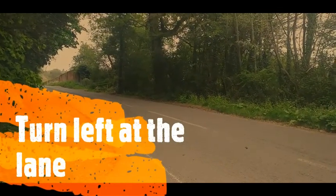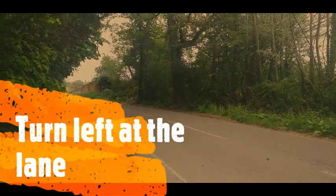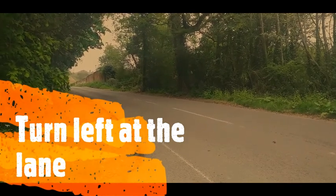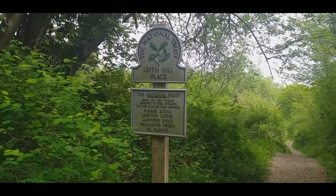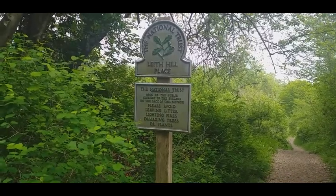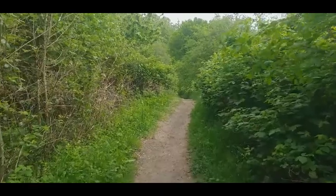And at the roadway after Leith Hill Place, we turn left, we mount the roadway no more than 30 yards, and then we turn off to the right. And on the right, as we've climbed the roadway, you will see the National Trust Leith Hill Place sign, which we now follow. The path is now leading us to Leith Hill Place Wood.